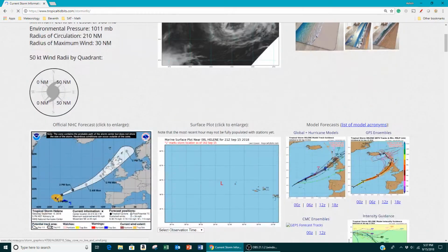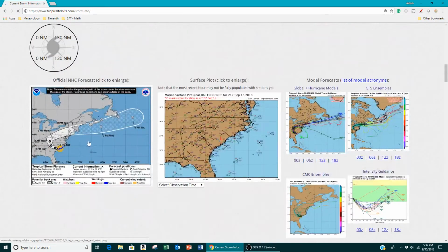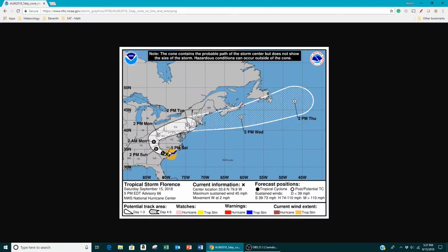And if we go to the National Weather Service outlook, you can see that it is now a tropical storm as of 5 p.m. with winds sustained at 45 miles per hour. It's expected to go very slowly, turn into a depression, and then start curving east and speed up and maybe even intensify back to a tropical storm while it's well out to sea.